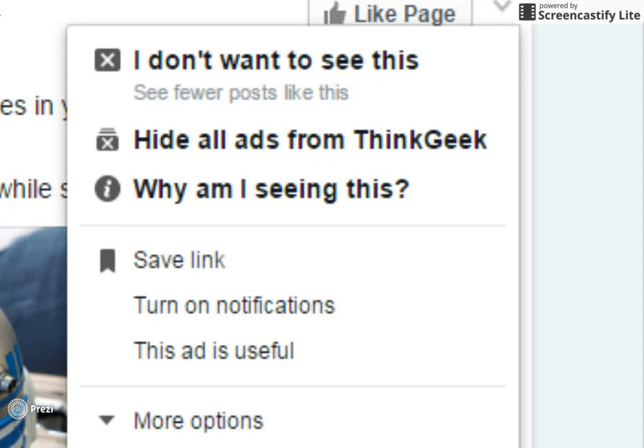The first option you have is I don't want to see this, to see fewer posts like this. So what happens is you click that, it should actually give you fewer advertisements of that nature. Or you can hide all ads from that website or that Facebook page. This means you'll see nothing from them.